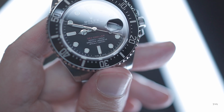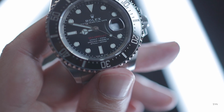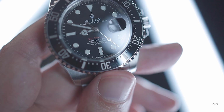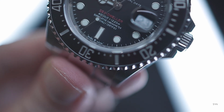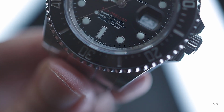Below this we have 3 additional lines of text, also in white. The depth rating that reads 4,000 feet, 1,220 meters. Not a precise conversion, but I guess we'll let them off. Superlative chronometer is next up, closely followed by officially certified. Finally, at the bottom of the dial, we have Swiss made split by another Rolex coronet, something Rolex has added to all of its watches since 2018.